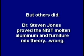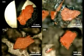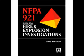Dr. Stephen Jones proved the NIST molten aluminum and furniture mix theory wrong. Then an independent peer-reviewed report was published which found explosive red-gray chips all through the dust and positively identified as nanothermite or superthermite. Unlike conventional thermite, this stuff is a very high-tech explosive and confirmed what the independent scientists had been saying all along. But NIST refused to test for explosives or its residue and ignored standards such as NFPA 921 guidelines.